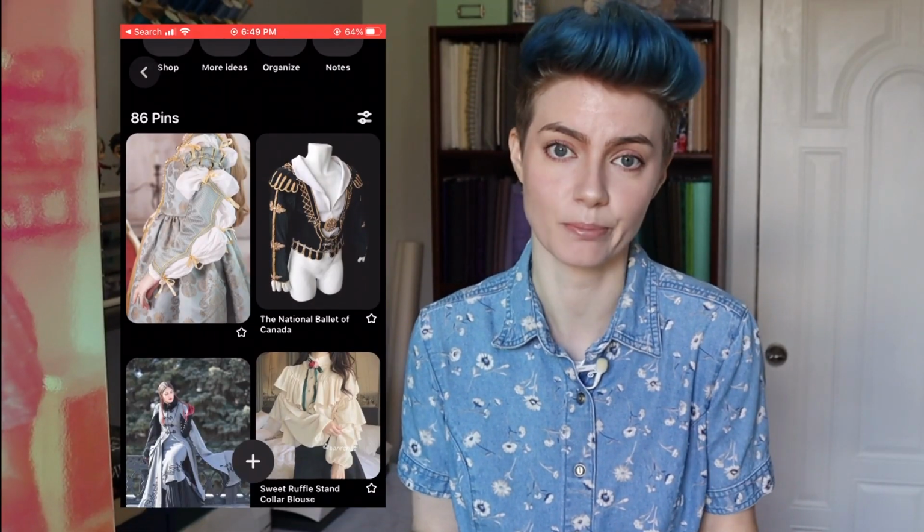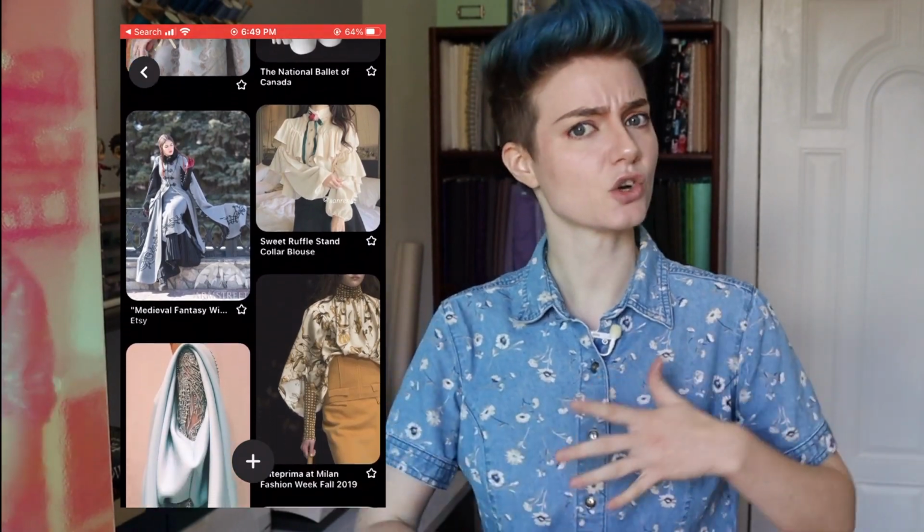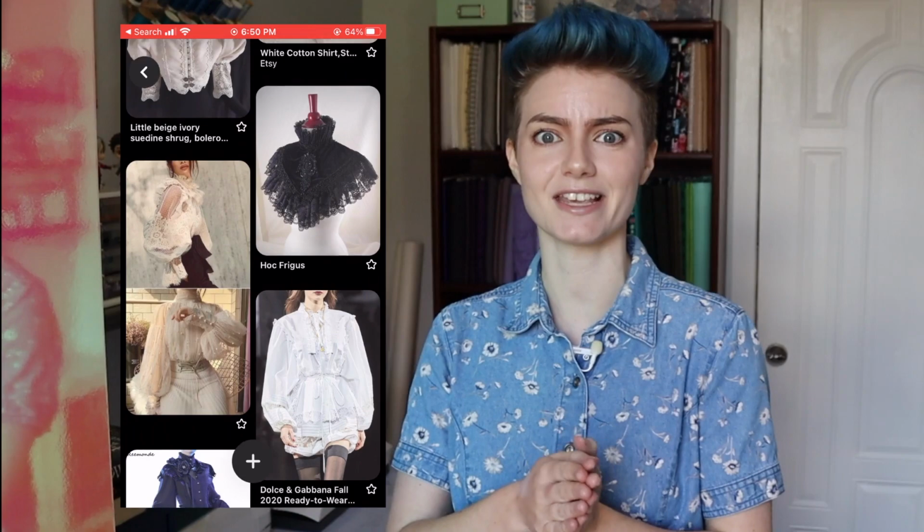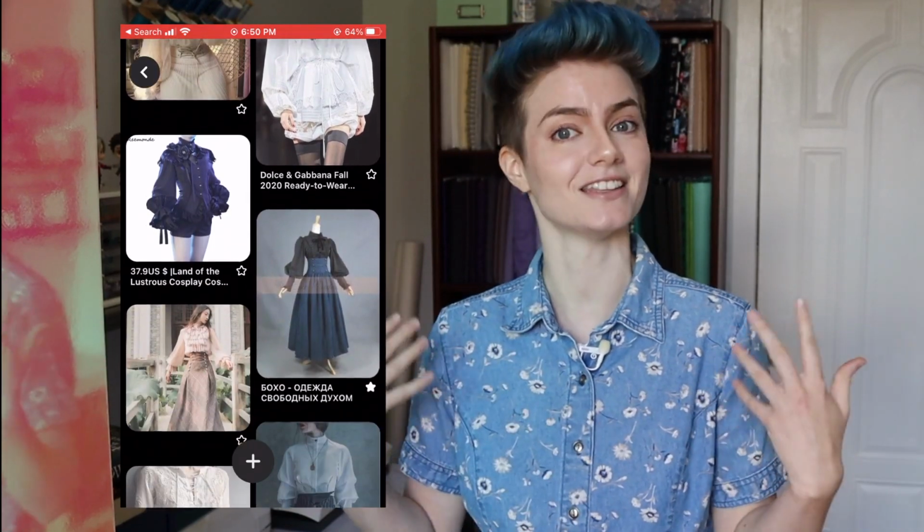Our next step is finding some jumping off points from fashion and costuming. What I mean by this is making just a massive Pinterest board. Luckily, since big cottagecore Edwardian style blouses are very in right now, I was able to put together a lot of images and get some ideas going about the silhouette and the detailing.